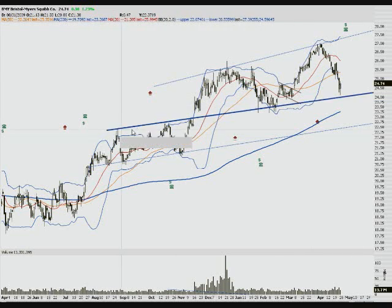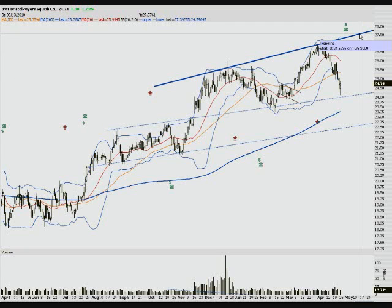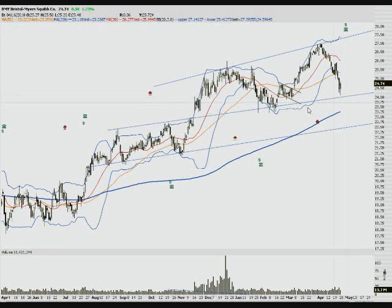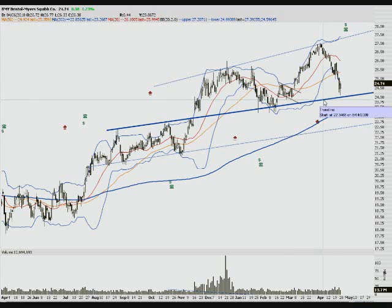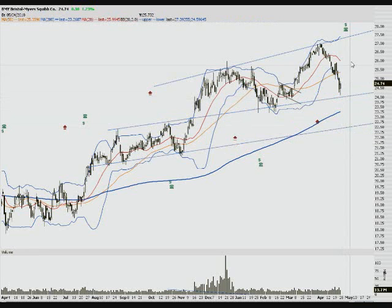It just seems to be a pretty decent support line off of here, and I'd be looking for at least a bounce off here, if not a reversal back up to the upside to this $28 range. If it does that, that's a pretty significant move. The clear stop area I think would be anywhere beneath 23.75. If it does break beneath 23.75, then I think you've got to go short. But anything above that, I'm going to be looking for a bounce to the long side.